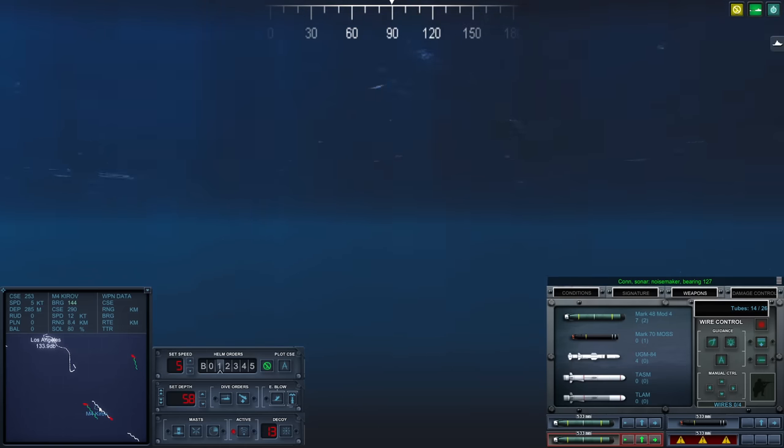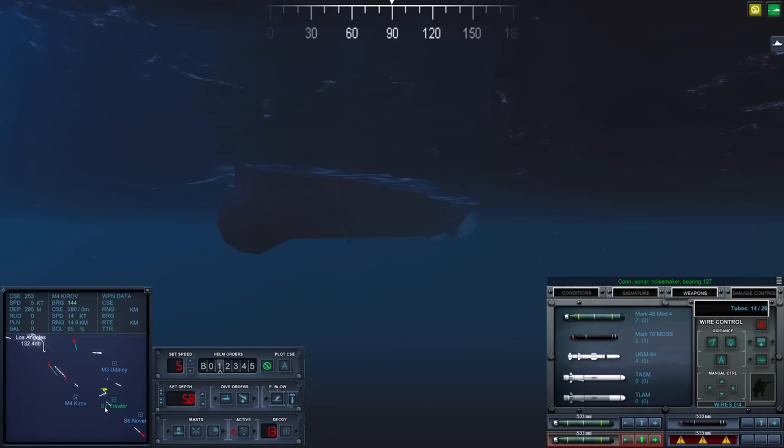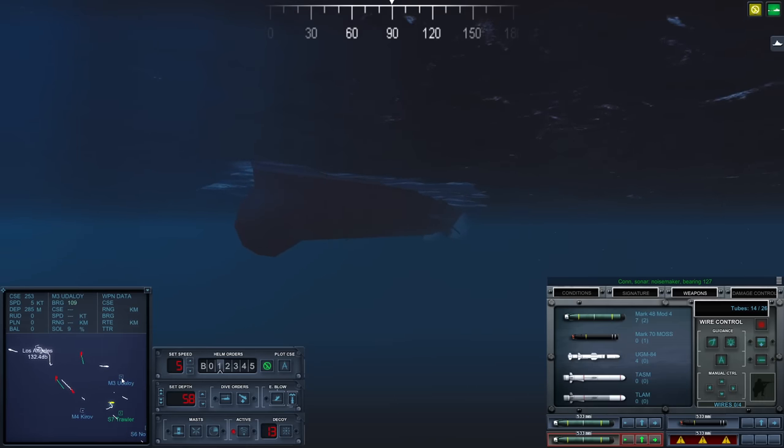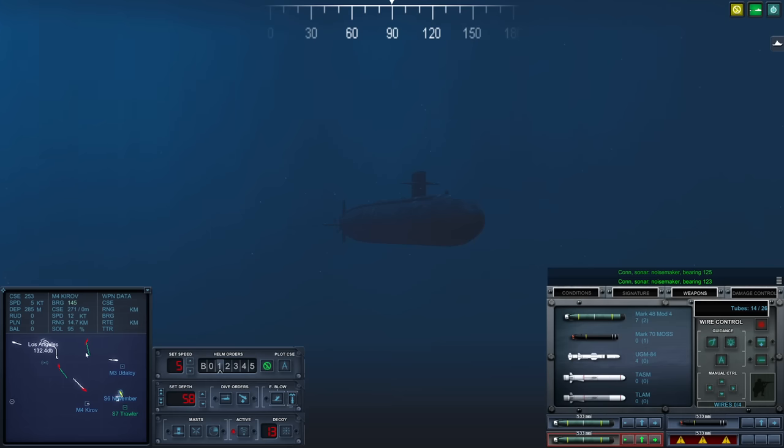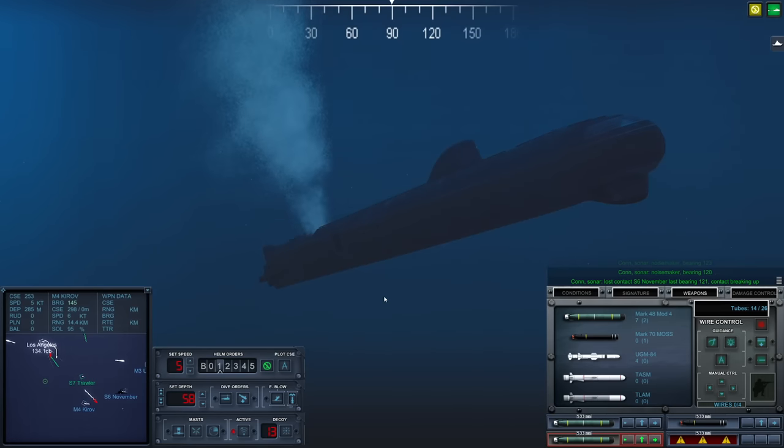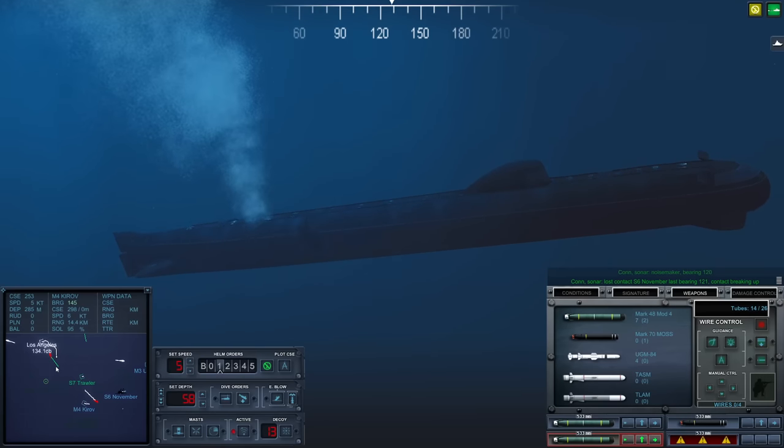Is that Kirov still coming right for me? Noisemaker bearing 1, 2, 7. 15 clicks out. Con sonar, noisemaker bearing 1, 2, 5. These are sonar buoys, if I'm not mistaken. Noisemaker bearing 1, 2, 3. Oh, come on, torpedo. He's acquiring. Noisemaker bearing 1, 2, 0. Dead. The submarine's dead. The November's down. At least that's something. At least I can get one kill out of this whole party.